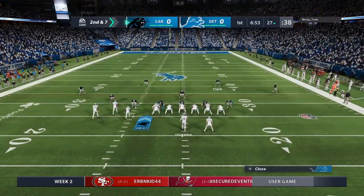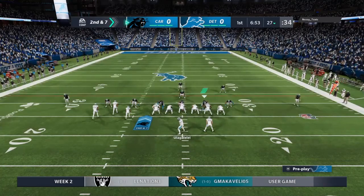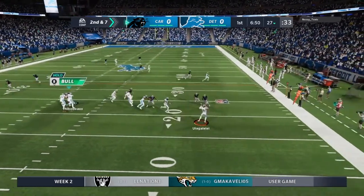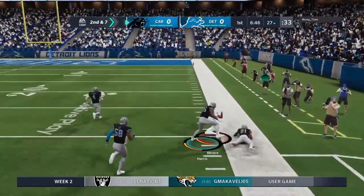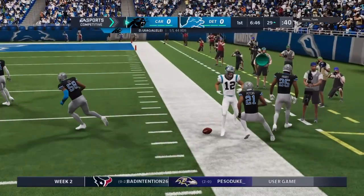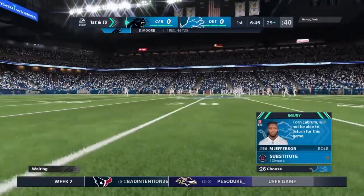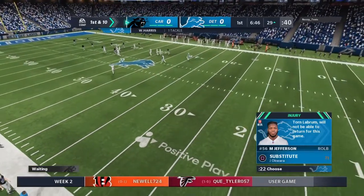4 receivers now in the formation, 3 to the left, 1 to the right on 2nd and 7. They'll set up a throw. Flushed out right. He's got a man on the crossing route. That's Moore. And all the way down to the 29. A big play there for Carolina. 44 yards.